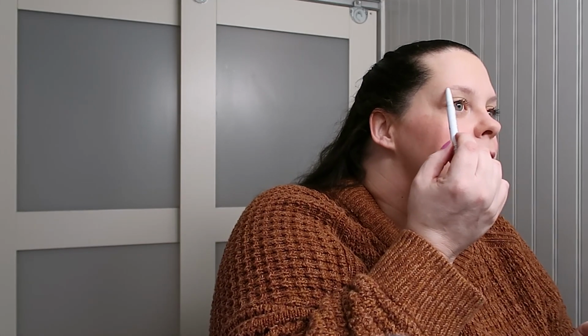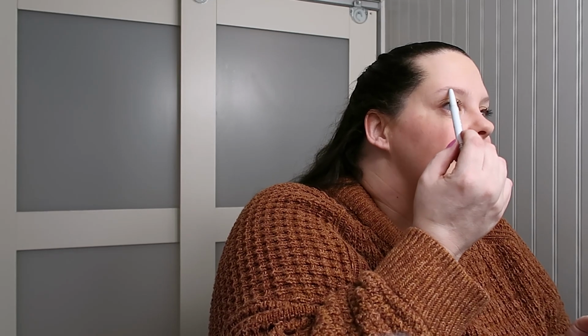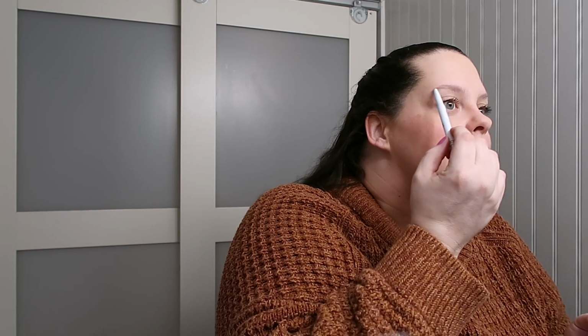Let me just color in my eyebrows a little bit. They need a lot of help. I've been using a serum on them to try to have them be less sparse. I don't know if it's a hormonal thing or just an age thing, but I have very, very sparse brows, lots of bald spots, and I just like to fill them in. Makes me feel more confident. On days that I go out, even when I don't wear a face of makeup, I still like to go in and just touch up my brows a little bit. I'm not great at it, but it just makes me feel more confident.